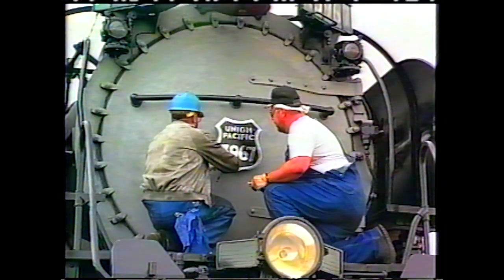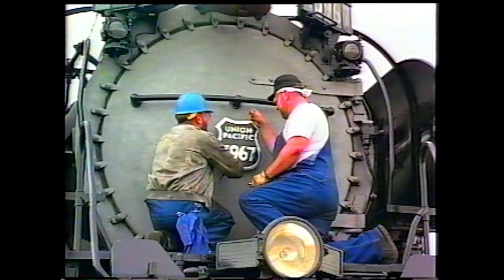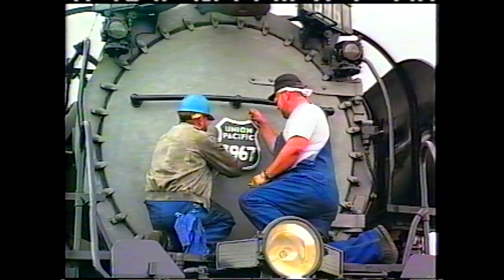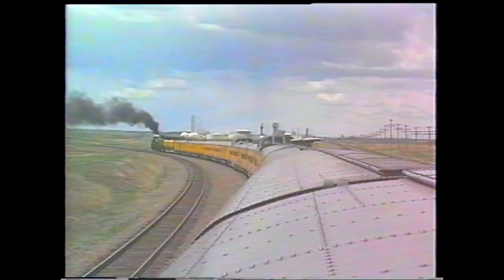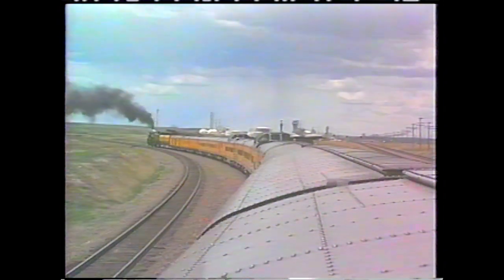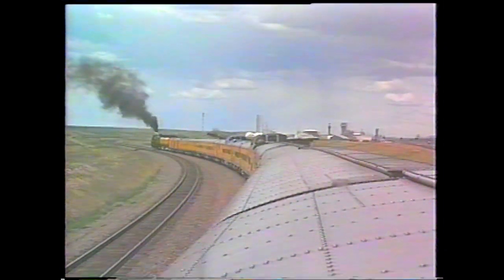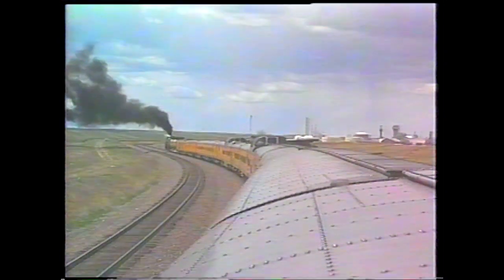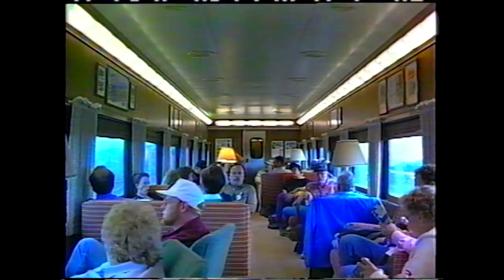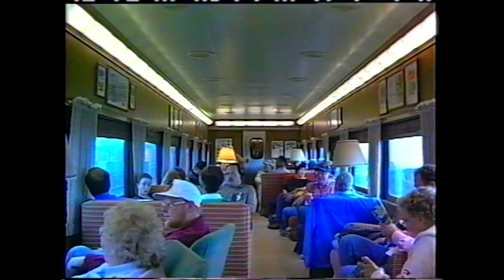Before the special's departure from Denver's Union Station, the 3985 was renumbered to 3967. The cosmetic restoration was now complete. As with all Union Pacific steam specials, the Rocky Mountain Club's 40th anniversary excursion consist was made up from some of the railroad's collection of first-class equipment. The entire passenger car fleet has been completely refurbished, and no other railroad can compare with its quality or size.